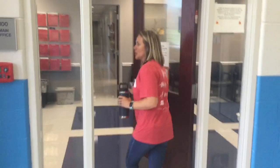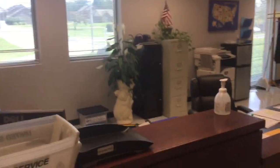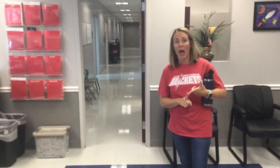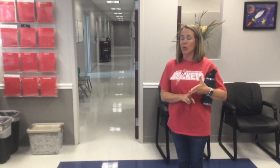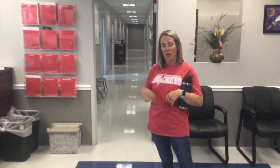So as we enter, you are coming into our office area. This is where you will come in. You will sign out your child if you have to. And then this is where students come and they bring in the morning attendance, or if they need any kind of assistance throughout the day from the office, this is where they'll come.